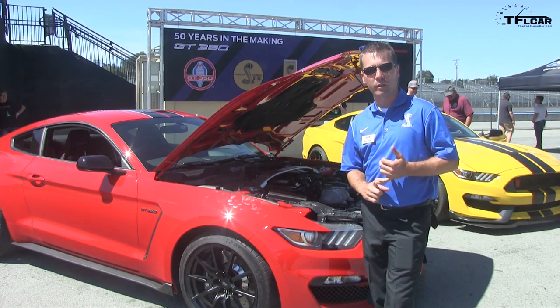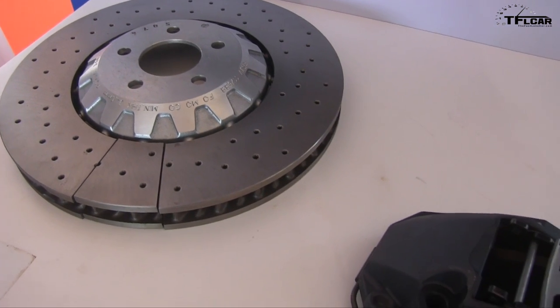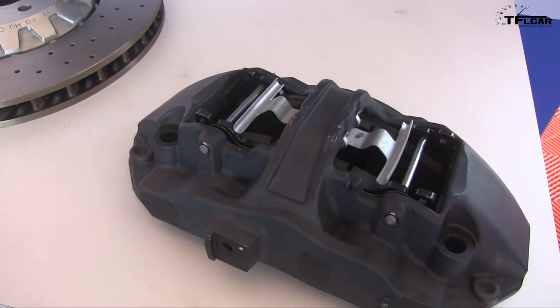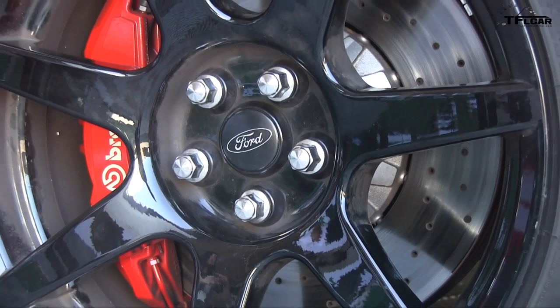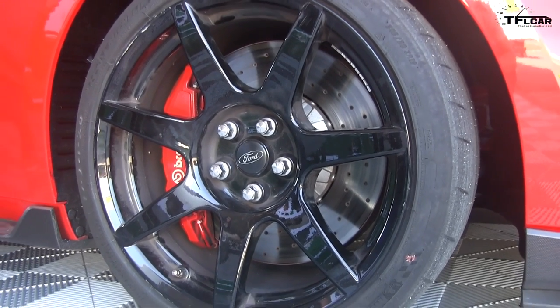The brakes are something very, very special about this car. We've got 15.5-inch two-piece cross-drilled vented rotors up front with 14.9-inch rotors in the rear. There are 6-piston radial mounted Brembo brake calipers up front and 4-piston fixed calipers in the rear. All of that put together with the cooling make this the most capable braking Mustang we've ever produced.